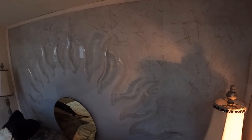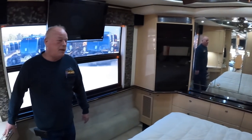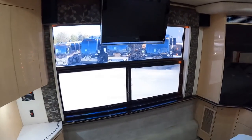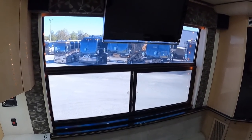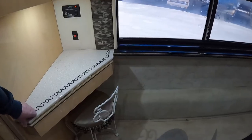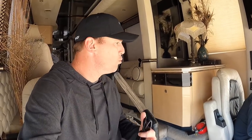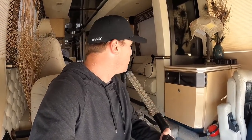And now, is there a window back behind this? I believe that's still got the window behind it, and it's just covered. And then is this an emergency egress window over here as well? Correct. Very cool. And then a nice little desk area there. I say we take this coach for a test drive, and maybe you could tell us a little bit more about it. Okay. 02 Prevost Featherlite double slide.